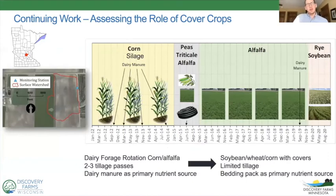Another one of our sites that is looking at the role of cover crops in surface water runoff and tile drainage runoff, in terms of sediment and nitrogen losses, is our site in Wright County, Minnesota. This site is a little bit different setup. We don't have paired basins, but we have a long data set that we've been collecting since 2012. We first started out in 2012 with 3 years of corn silage. In 2015, peas and triticale were planted and harvested, and then alfalfa was established in the late summer of 2015. New tile was also installed in this field during that time frame, and then we had alfalfa from 2016 through 2019.